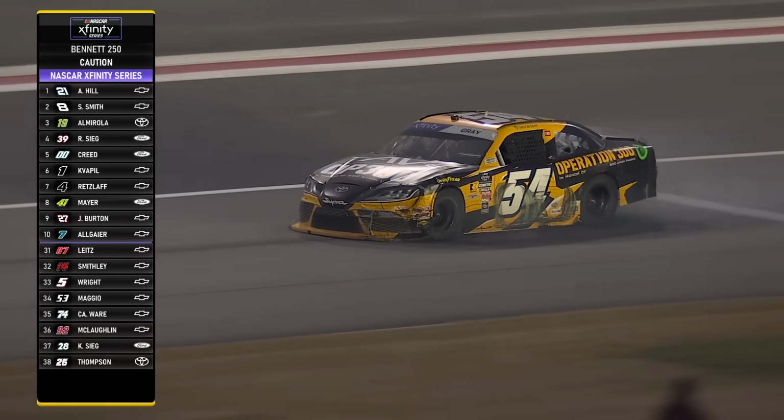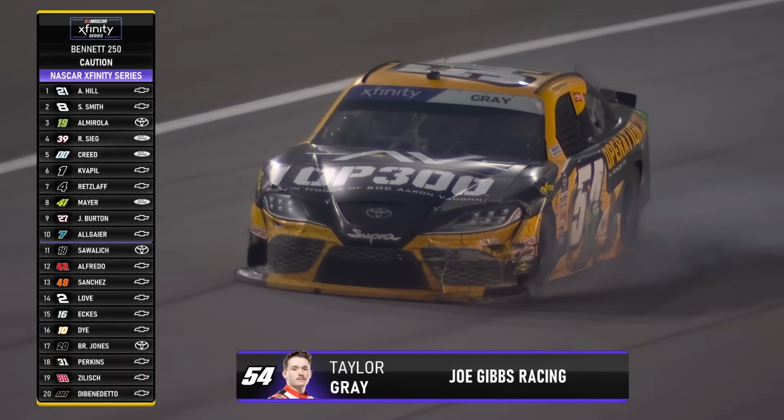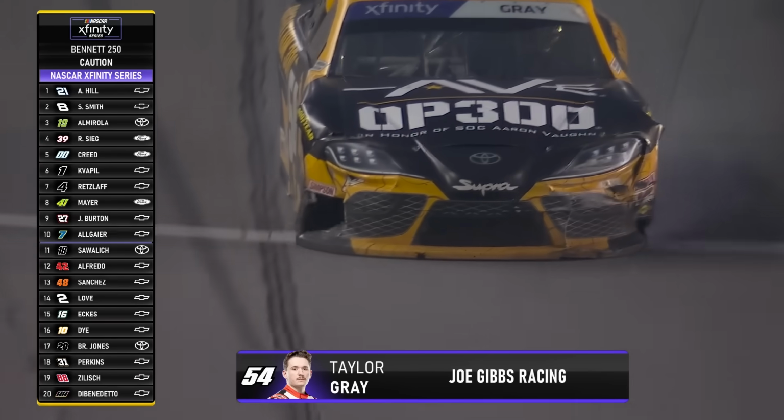Taylor Gray's in trouble, though. Yeah, he got the worst end of it, didn't he? Every corner looks like it's got some damage on that car. But that's what happens when you lose track position, you're back in the pack, something goes wrong, and there's nothing you can do about it.